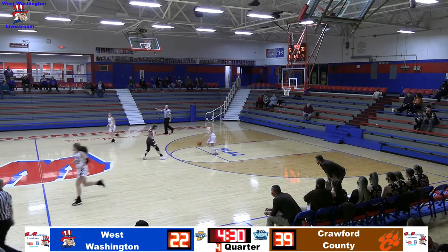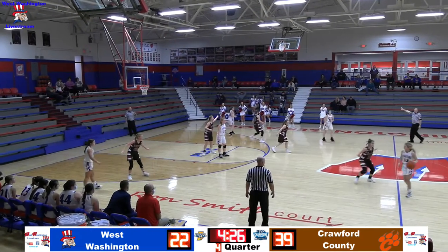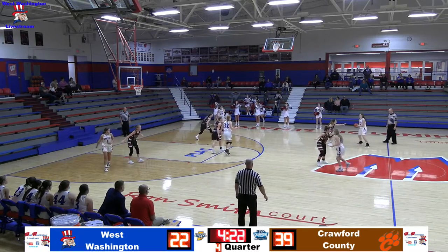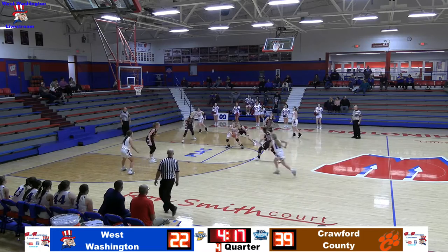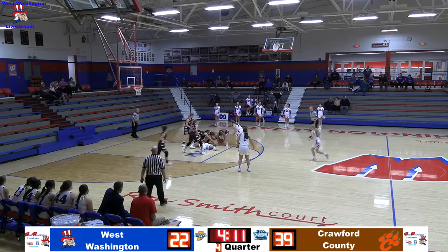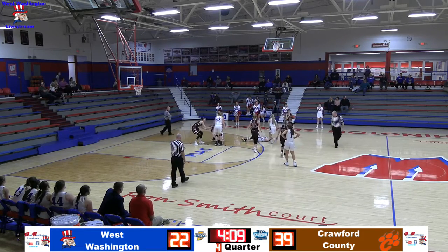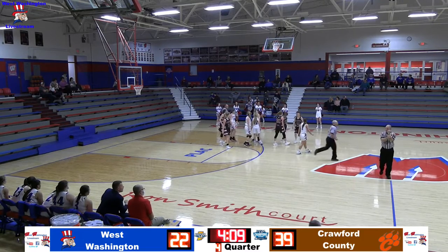Now, Lady Senators will take it the other way. Shelby with it, guarded by House. Shelby crosses half court, gets the ball to the middle of the floor, gives it off to Madison on the right side. Madison throws it to the high post for Ava. Ava turns, puts up the shot, it's no good. Rebounded by the Lady Wolfpack, but now a battle for the ball, and a foul will be called on, I believe, Madison, and it is her third foul.